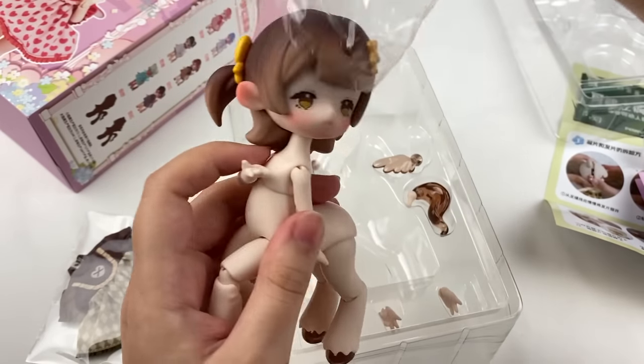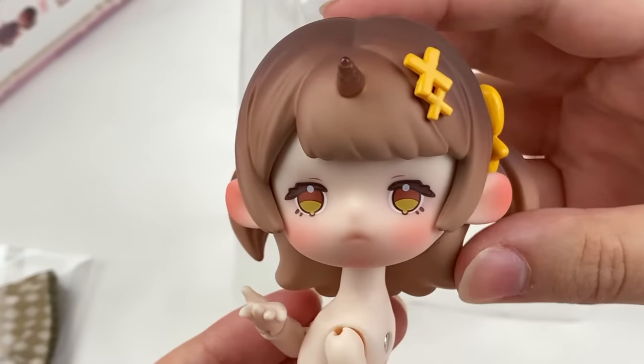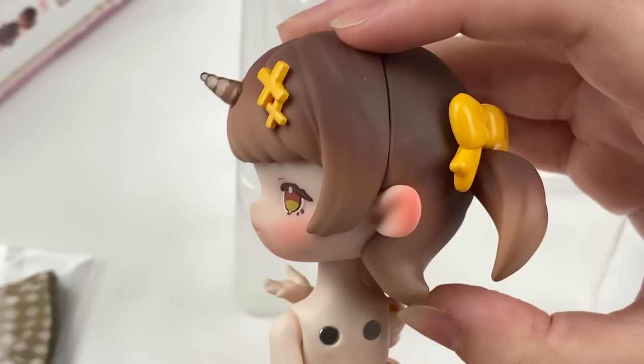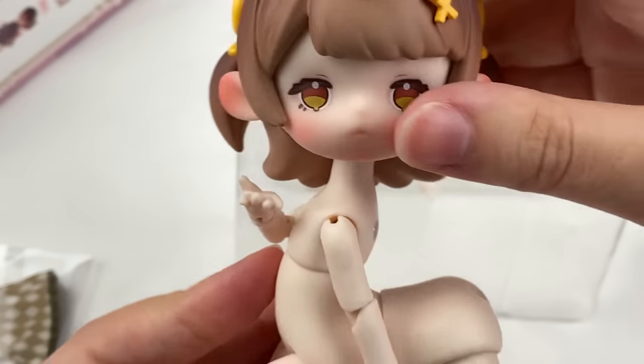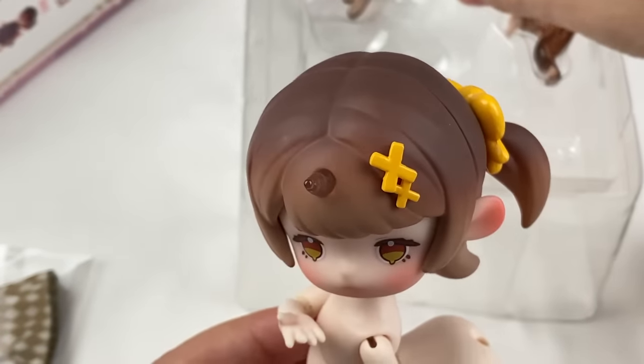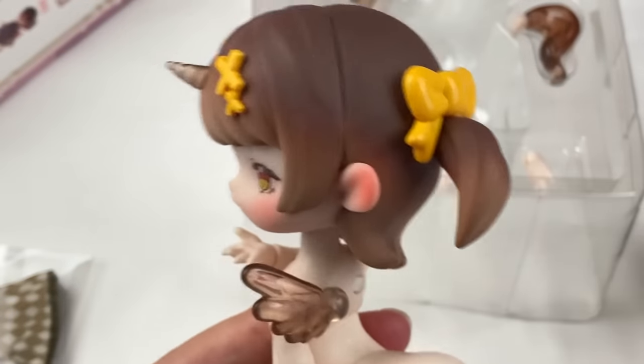Let's take the plastic off and have a closer look at her face. So she has brown hair with some yellow accessories and little bows on the back of her head. And then she has some magnets here, which I think is where you add the wings. So it looks like there's the little plastic wings there.